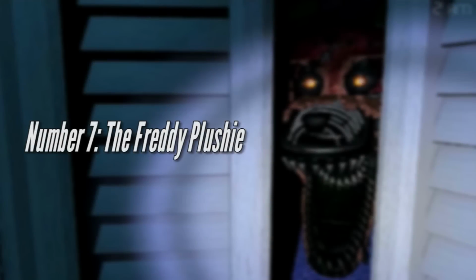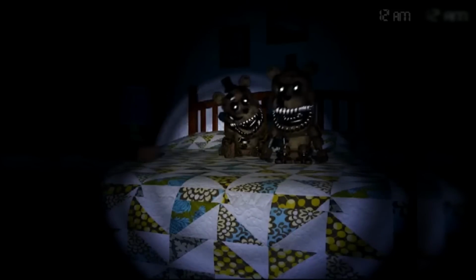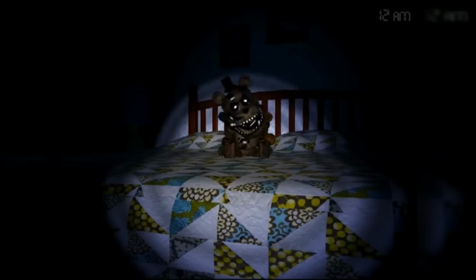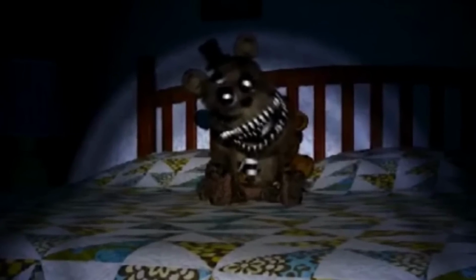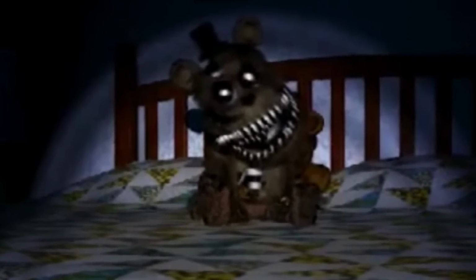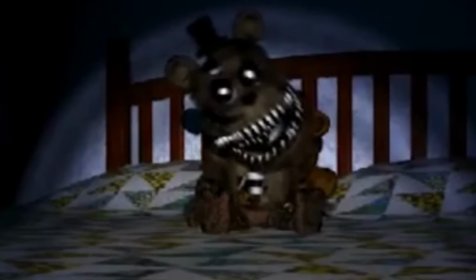Number 7. The Freddy Plushie. When we saw the three small Freddy animatronics fully operational, it came as no surprise that these guys appear to be menacing and unpredictably fast. Whilst the key portion of this sequence is undoubtedly focused on these guys, exploring what else lurks in frame offers further questions. Behind the back of the final Freddy character we see sitting atop the bed, we can see the recognizable shape of a Freddy plushie. We must question its relevance. Why is it that this plushie is positioned here? And also, what happens once all of the small Freddies have dispersed?